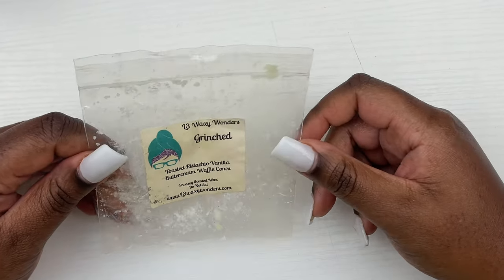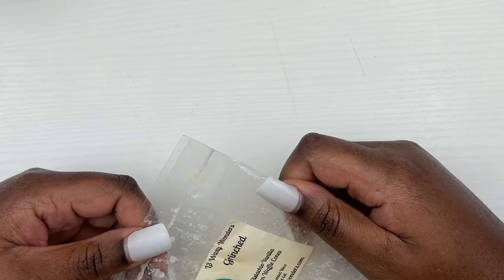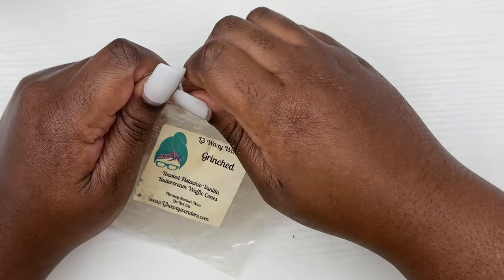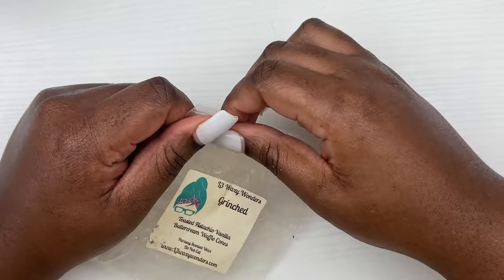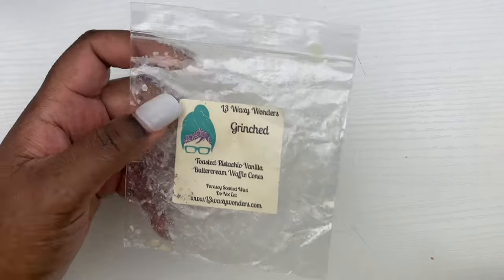Next, from L3, we have Grinch, which is toasted pistachio, vanilla, buttercream, and waffle cones. I don't really remember. I think I liked this, but I think I was smelling super sweet scent notes, like buttercream and waffle cones. But I would definitely pick it up again because of those sweet notes. Who doesn't love a sweet bakery situation going on? So yes, enjoy that one.